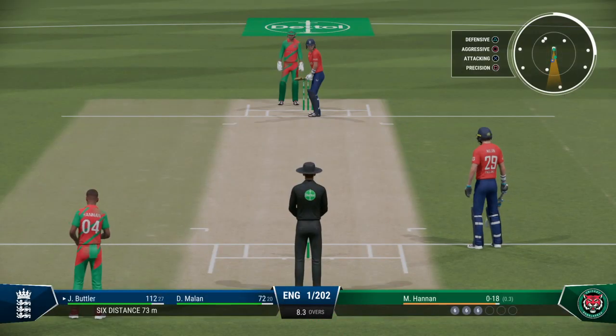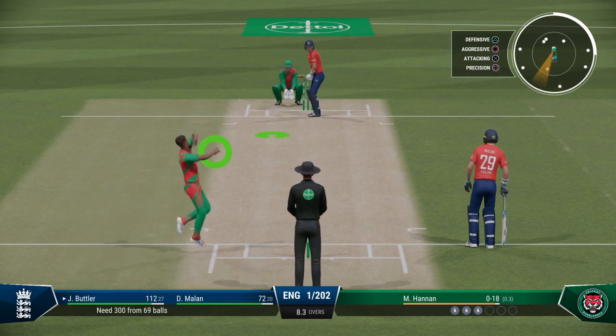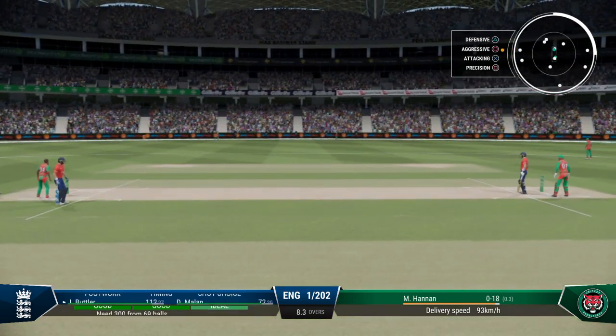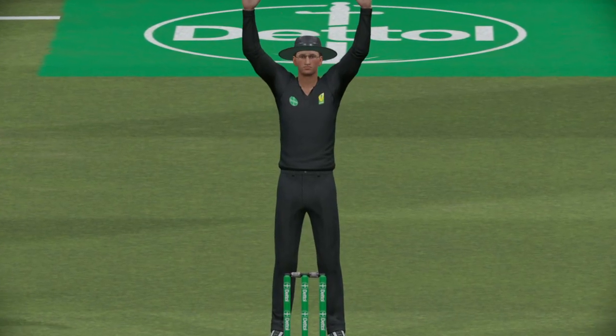Just need to keep it simple. Line and length, around about off stump, and that'll force the mistake. Right off the middle of the bat. Crunch, on the front foot, and bang. Gone all the way.